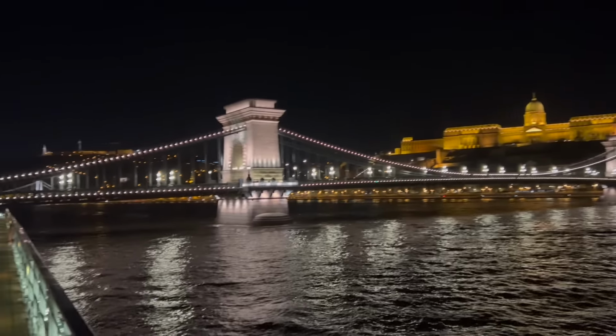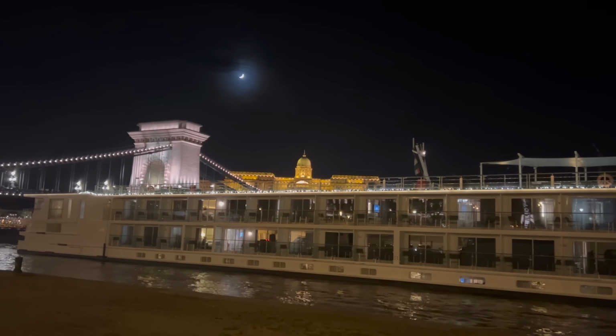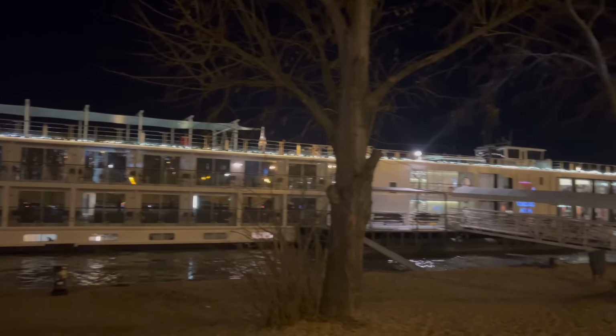This is where we boarded in Budapest, Hungary, before taking off for Vienna, and then making our way down the Danube to the small towns of Krems, Passau, before ending in Regensburg, Germany.